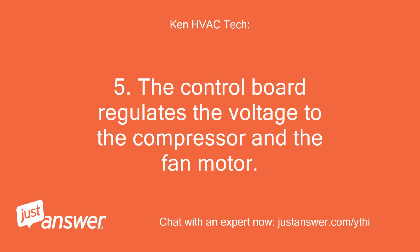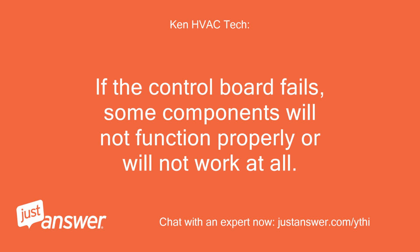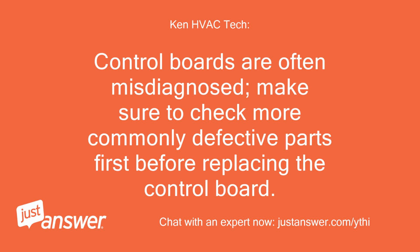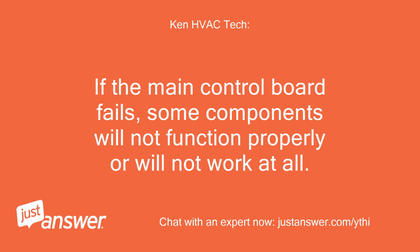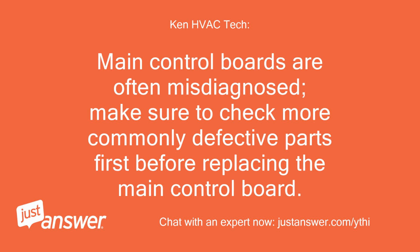5. The control board regulates the voltage to the compressor and the fan motor. If the control board fails, some components will not function properly or will not work at all. Control boards are often misdiagnosed. Make sure to check more commonly defective parts first before replacing the control board. 6. The main control board regulates the voltage to the compressor and the fan motor. If the main control board fails, some components will not function properly or will not work at all. Main control boards are often misdiagnosed. Make sure to check more commonly defective parts first before replacing the main control board.